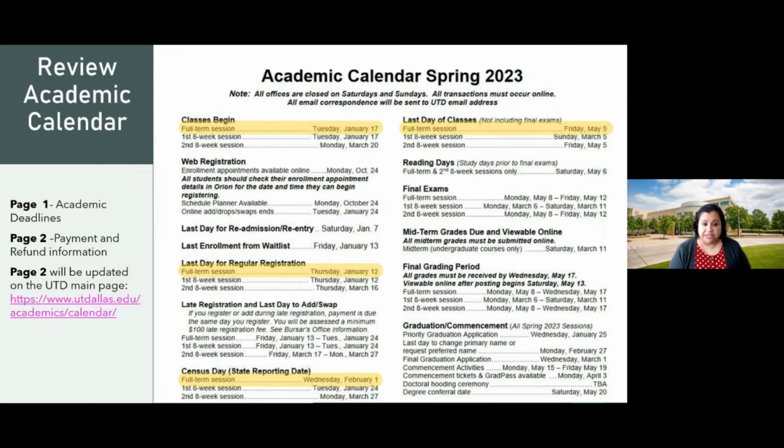There's a particular date on here that is really not a deadline, a date that we didn't highlight, but I do want to mention it, and it is within the web registration section, sort of like the second part on the left-hand side, and it's called Schedule Planner Available. That's Monday, October 24th. So that's next Monday. So 2 things are going to happen on that day. 1, the spring 23 schedule is going to go live. That's where you're going to be able to see what classes are available, the days and times that they're going to be scheduled. So you can start getting an idea of what class options you have to register in for spring. The second thing that's going to happen on that day is that you're going to get assigned an enrollment date and time. I'm going to talk about that a little bit more in a few slides, so I'll hold on to that, but those 2 things will happen next Monday.